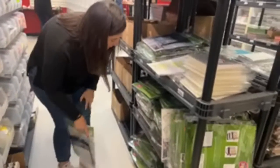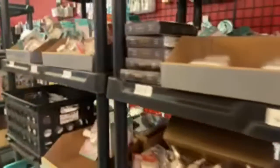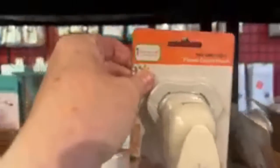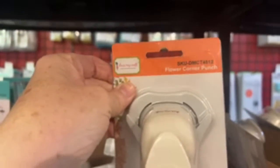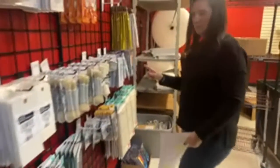Okay. Pokey thing. I know about pokey thing. Hold on one second. I thought I was at the punch. I'm not. I'm almost there. The name of that punch is Flower Corner Punch. Flower Corner Punch. And Pokey Tool. Yeah, let's show Pokey Tool. We showed it earlier. That's why we know where it's at.